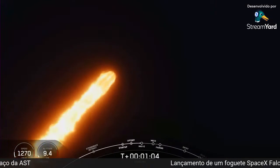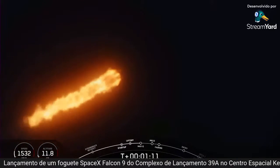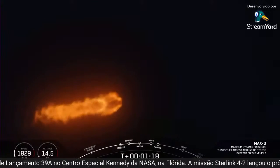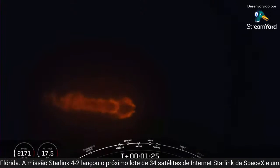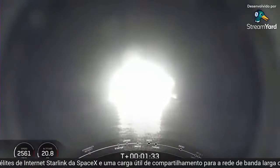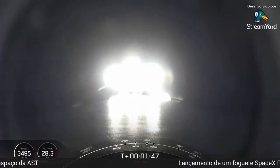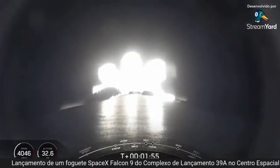And we are coming up on Falcon 9 is supersonic. We're coming up on max Q. Now we are just about a minute. Engine chill has started. We're just about a minute away from a few events happening rapidly, back to back. That will be MECO, or main engine cutoff, followed by stage separation, SES-1, and fairing deploy.